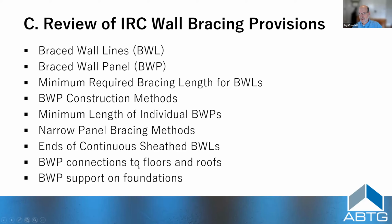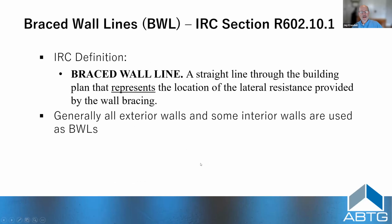Then we'll talk about connections between the floor and roof. You've got to be able to transfer the load out of the floor and roof diaphragms into the walls so that they go to the resistance down to the foundation. So those load paths need to be there and properly attached: floors to walls, braced wall lines, and then the braced wall panel support at your foundations. So a lot of stuff to cover. We'll start with just a basic definition. A lot of people trip up on this. So laying out your braced wall lines is part of the art, but also part of where you can gain some real efficiency in meeting the code.